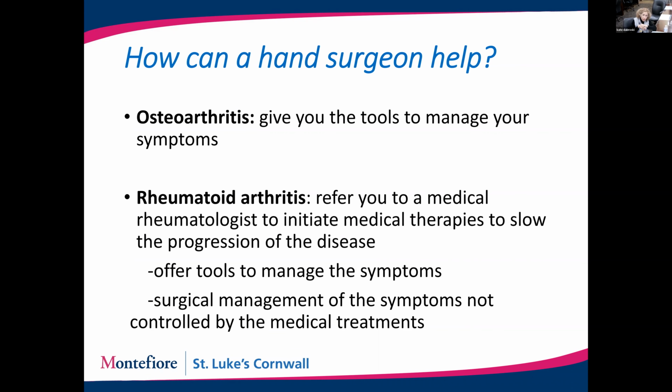In rheumatoid arthritis, I'm going to send you to a rheumatologist. Why? It's an autoimmune disorder. I can suppress your immune system. Well, not me, but a rheumatologist, right? There's a huge specialty called rheumatology, where they can draw some blood tests and talk about what medications we can use to slow the progression.